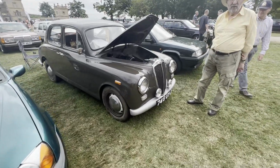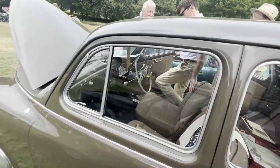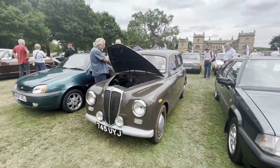Still in Italy, I love this Lancia Appia. I had a drive of an Appia, a later one than this. This is a Series 1. I haven't posted a video about that yet, but I will. It's a fantastic thing. They're so beautifully made. Had a chat with the owner of this, it was really nice.